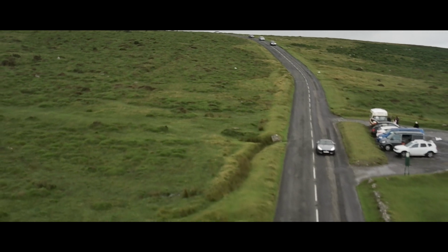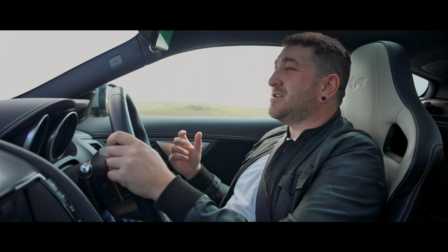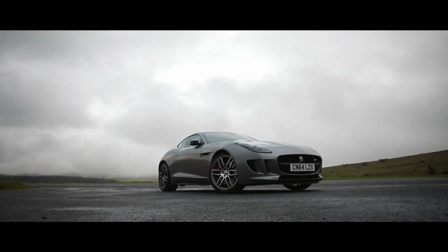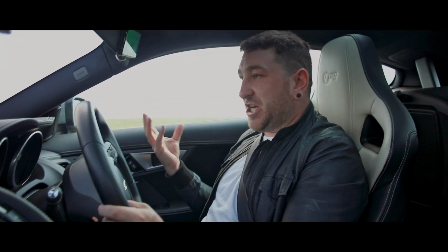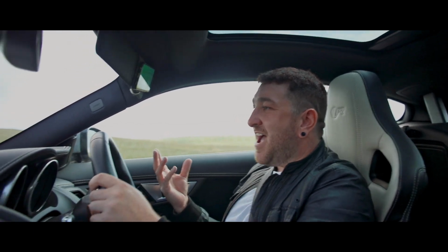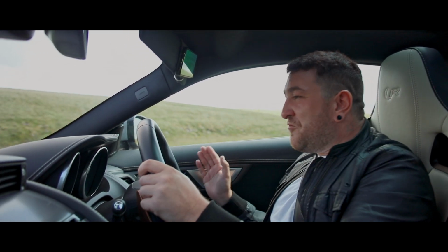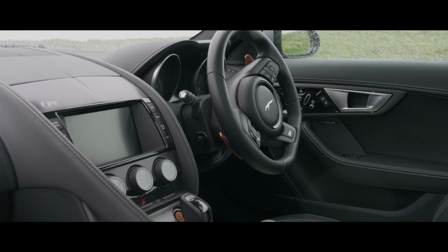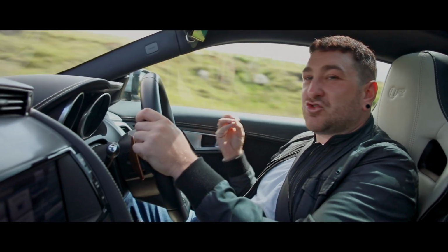So in answer to our question, yes, the F-Type is truly a Jaguar. Striking to look at, brutally fast. I mean, it sounds like it's devouring children. And yes, we've shaken away the dust. We've got rid of those awful wooden panels. And what we're left with is a beautiful, refined driving machine.